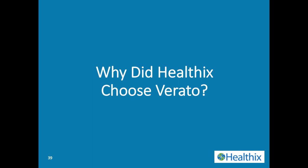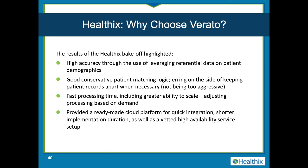So why did we choose Verato? Let me talk about this. We went through a bake-off with several vendors. And what really was highlighted out of this competition and why we chose Verato, we noticed the high accuracy in Verato's matching. In our bake-off, we had given a bunch of vendors who wanted to participate 10,000 different potential patient linkages. And we said, take this, put it through your system, then bring us back the results and we'll examine it. And these are linkages which we already had a good basis for from what our own system had already produced. And then we did look at the details around many of these in terms of why they differed from one vendor to another. And we really found that Verato did an excellent job at matching the patient identities.